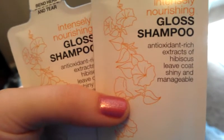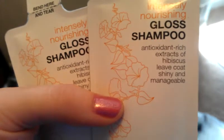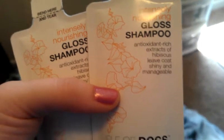The next items that were sent in this box are by, let's see, Isle of Dogs Natural Luxury. And this is gloss shampoo, it says: intensely nourishing gloss shampoo, antioxidant rich, extracts of hibiscus leave coat shiny and manageable.